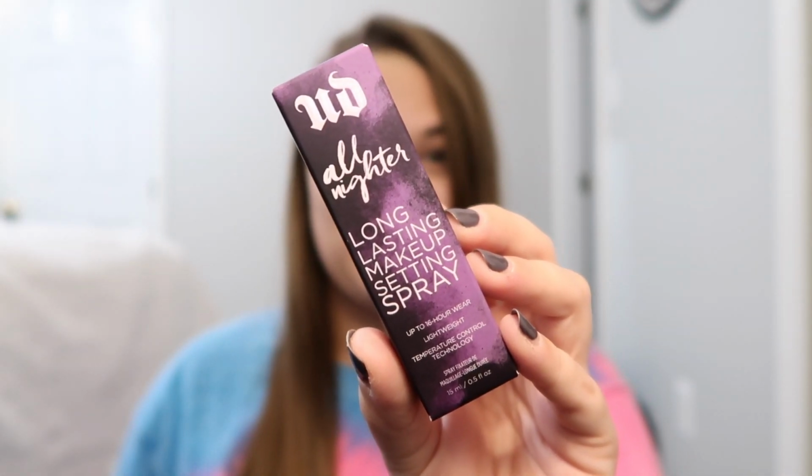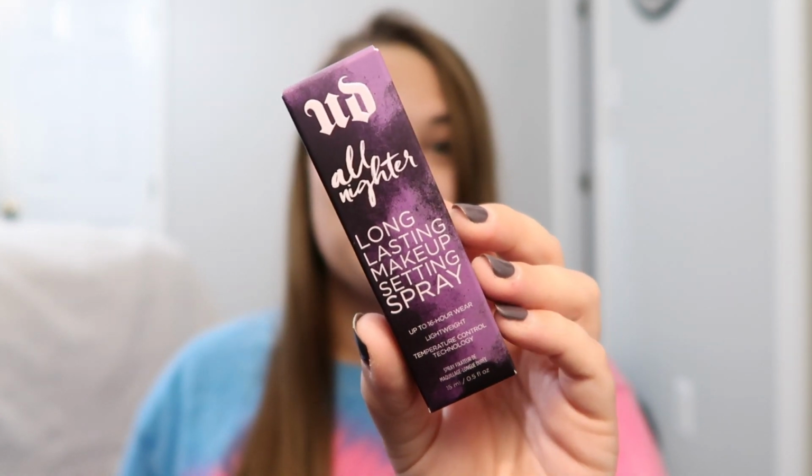And then something else we got, which is super cool. We got the travel size all-nighter long lasting setting spray. So we are all super excited to try this. And then we also got one of these Urban Decay Subversion Volumizing Lash Primer.